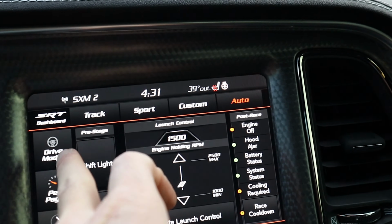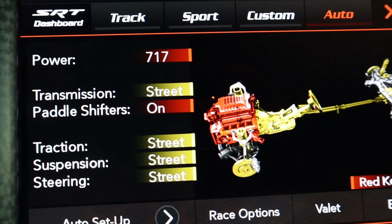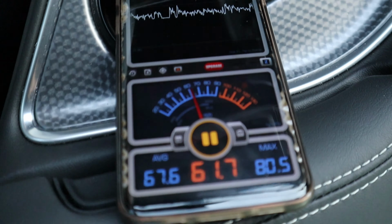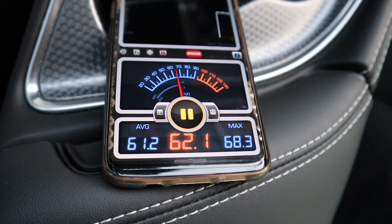I will show you what auto mode actually looks like in my car. It's 717 horsepower, but everything else is in street mode except for the paddle shifters. And we've got the phone positioned right here so that I can see what it's going to sound like once the engine is running. So let's hit the road and see what the auto mode sounds like inside of the cabin.